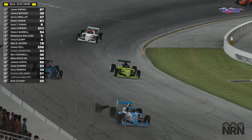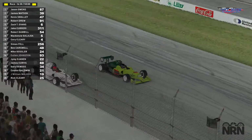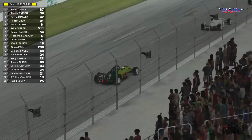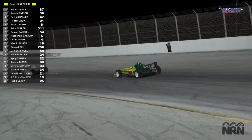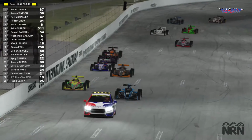Absolutely. I mean, it's a tough track to pass on. I'm going to have to really work at it, but I think that early pit stop's going to let me get an advantage of some of these guys that didn't pit, so we'll see what happens. I'm just going to have to drive smart, but drive hard. All right, there you go. That's James Curtis. And talking about driving smart, driving hard.